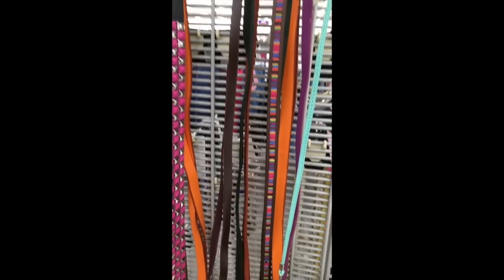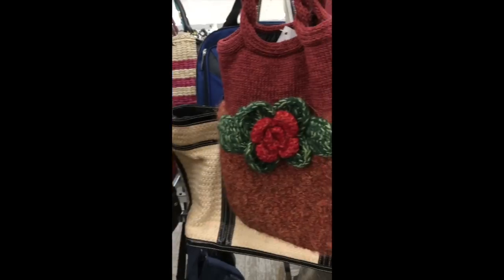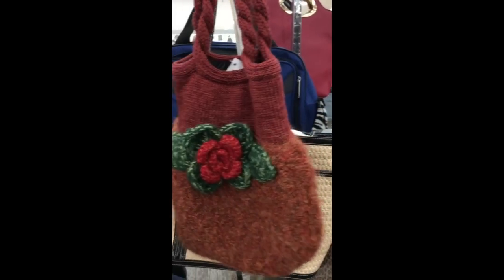I always look at the belts, and this time I just didn't have a selection, but I use those belts for purse handles, straps that I make for my purses, just different things. And then I look at the purse section too. Found this really cool one, and I did buy this. I think it's handmade, and I just think that's going to make a great addition to my summer shop.